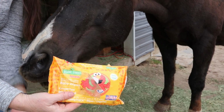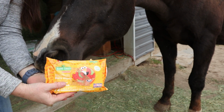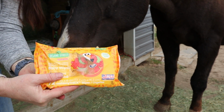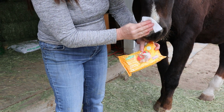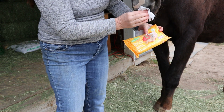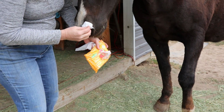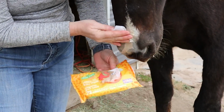Another thing I like to pick up are baby wipes. Baby wipes are really helpful to have in the barn for cleaning your horse's nose, cleaning his eyes, or just getting some of the dust off of his face. Pleasant likes to wear his breakfast a lot, so I will take the baby wipes and wipe off the remnants from the breakfast that he's eaten so that he just looks a little bit nicer. It's also nice to have the baby wipes if you don't have running water, so you can wash off your hands when you're at the barn.